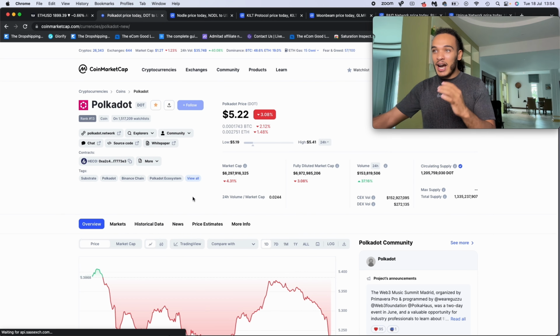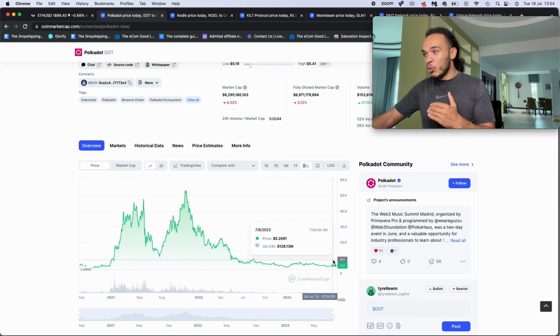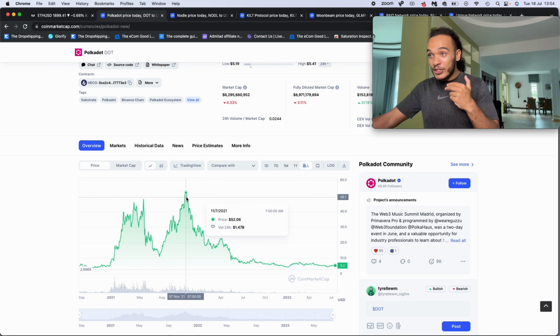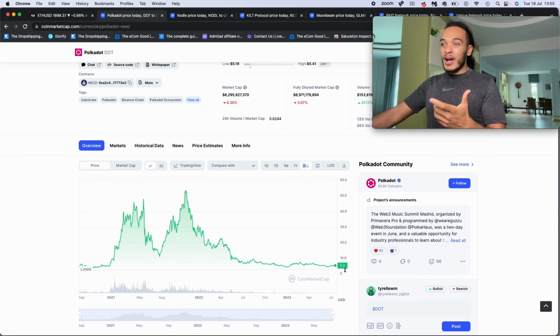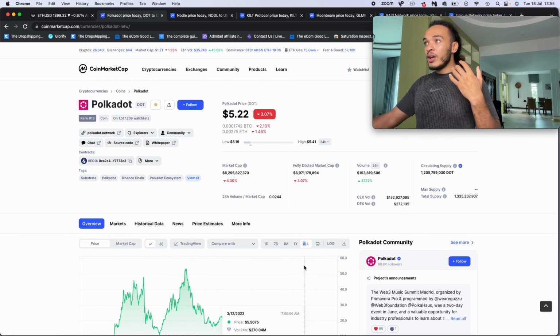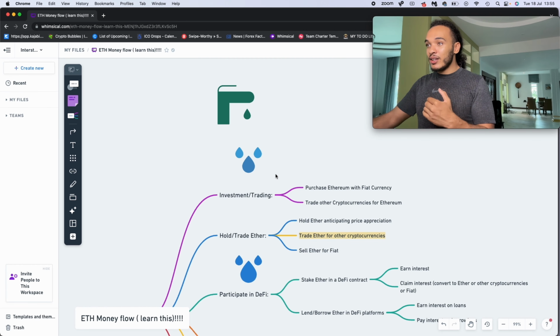Now, first things first, I want to show you the long term of Polkadot. We are 10x away from all-time high. You can see 5.2 all the way up to $52. So what used to be $52, with billions of dollars going through in terms of volume, and tons and tons of people buying it at $52, you can now get for $5. And if you look at the date range that Polkadot has been out for, it's very, very likely that this is going to continue.